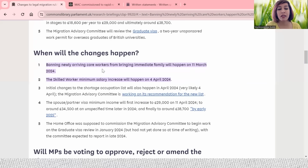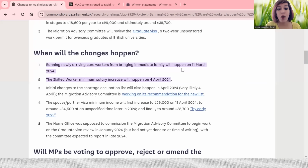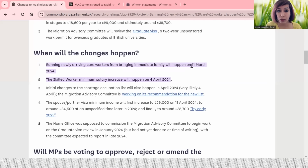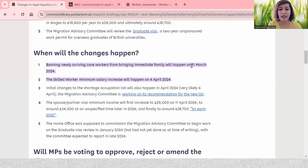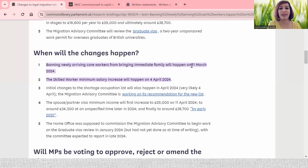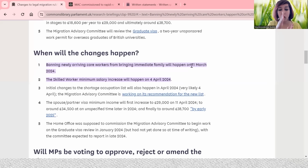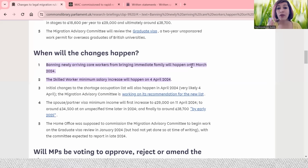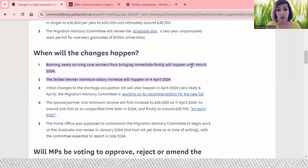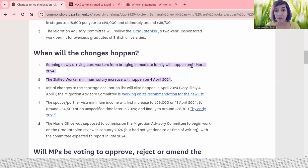Now, the care workers cannot bring their family members like your partner or your children from 11th of March 2024. However, if you are already in the UK and if you have already got a visa, say for 1 year, 2 years, and you will be extending your visa, say after 11th of March, you can still bring your dependent or you can extend your partner's visa as well along with you. So you guys are not impacted. This rule is only for the new application and not for anyone who is extending their visa. I hope this is clear.